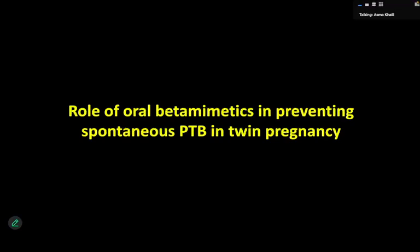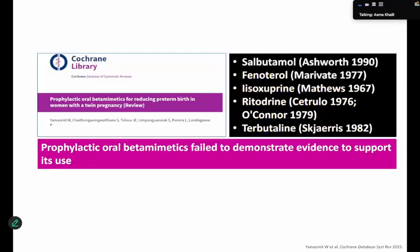What about the oral beta mimetics? Again, similarly, there is a Cochrane review clearly showing that there is no real evidence that giving prophylactic oral beta mimetics is useful to reduce the risk of preterm birth in women with twin pregnancies.